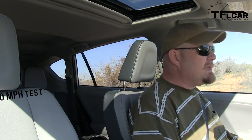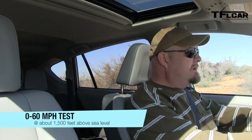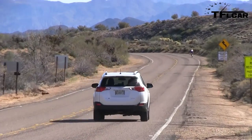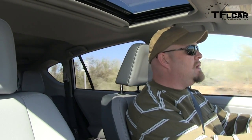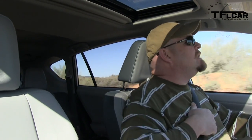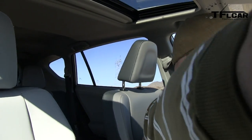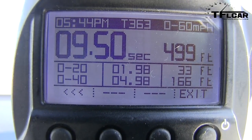I'm in sport mode. I'm going to load it up a little bit. Let's see. Hopefully I'll get 2,000 RPM. Yeah, there we go. Just going to show battery right off the line. Okay, not too bad. 0 to 60, first run, 9.5 seconds. Now, I did that with Roman in the recent past, with him in the car, and I think the time was just about the same. So 9.5 seconds.